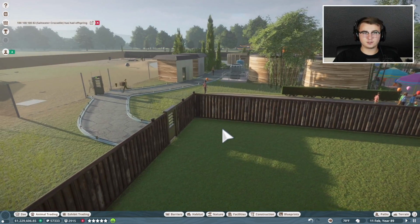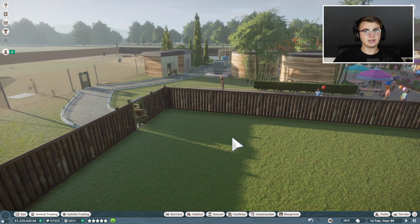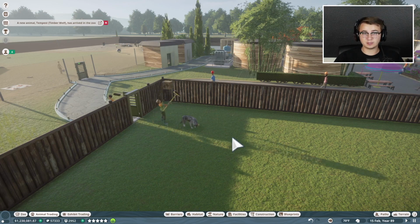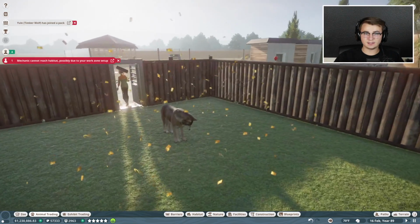All right, here comes the first one. Another thing to note with the Timberwolves is I believe they like snowy habitats. So we're probably going to be placing down a little bit of snow. In that case, we're going to have to put in some coolers rather than heaters, which will be interesting. I don't think we've had to do that for any other habitat thus far.